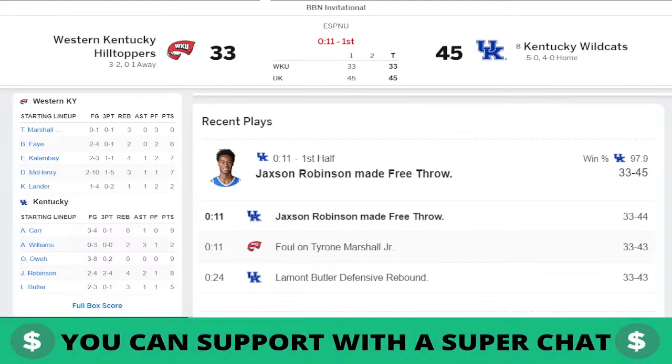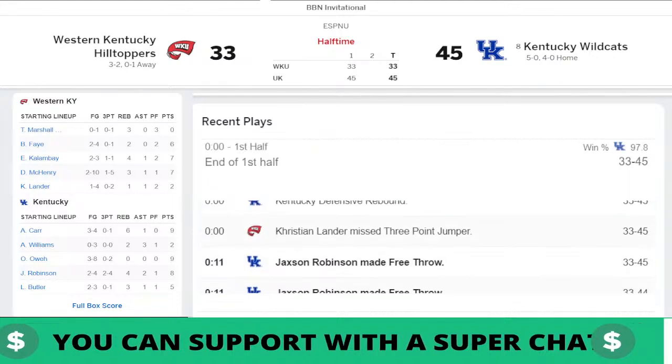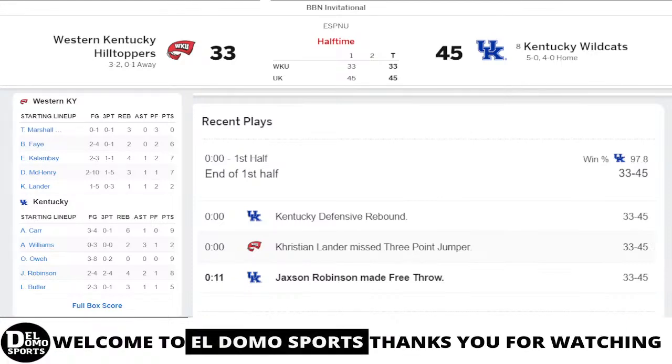Lander the ball between the rings. Robinson guarding him. Lander to his right. 3 on the clock. Lander to his right. Throws it up from 30 and misses it, and the first half is over. And the Wildcats go in leading by 12, 45-33 over WKU. Shot selection, a real issue in that first half.